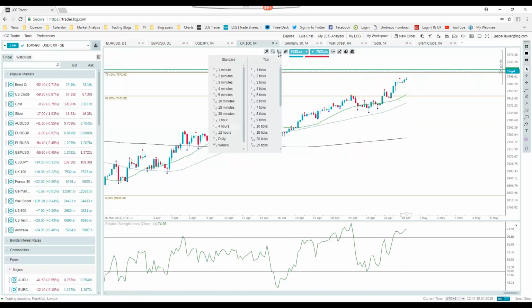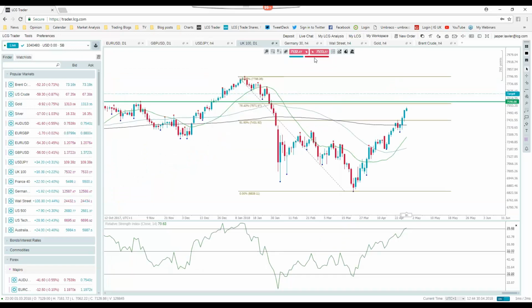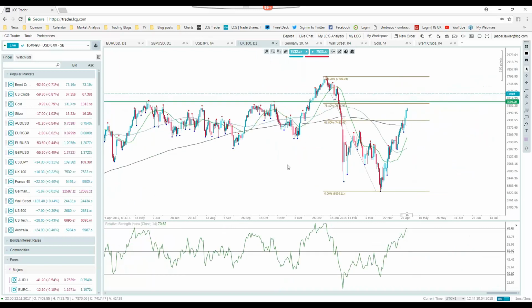So moving on to the indices, starting off with the FTSE 100. I would expect that this was a pretty massive level, basically 7560, but 7590 if we're a bit more specific about it. Has been a big level. We obviously broke above it, but then crashed right below it pretty quick.